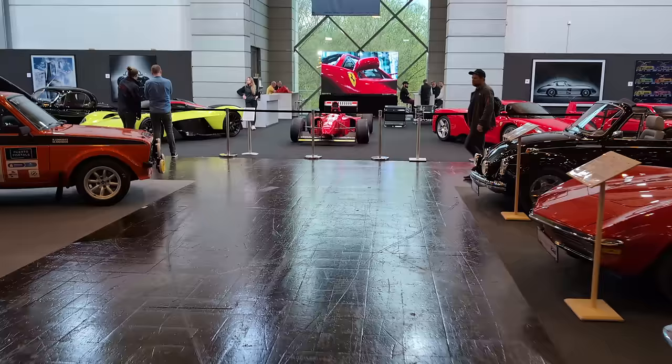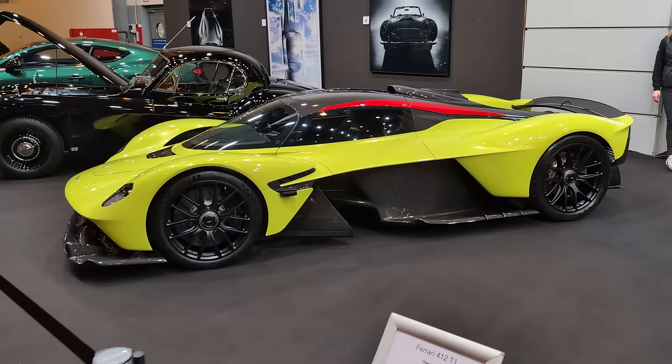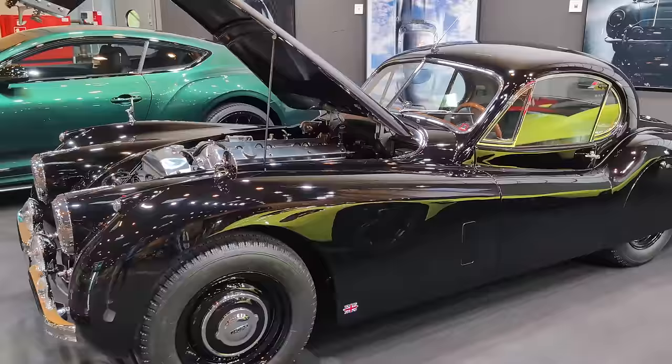Troy Automotive. What's going on? This amazing Aston Martin Valkyrie in the craziest colors. I love that spec with that line down the side. That's really incredible. And on the absolute opposite end of the performance spectrum is this XK120 fixed head coupe, looking very, very clean.